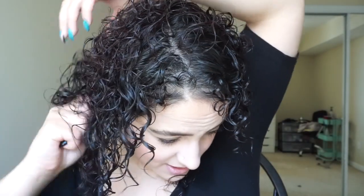What this does is it helps clump and define the curls. I don't know if you can see that. Yeah, it looks great. So I'm going to go through and do that. What you want to do is pull away, like here, and pull away from the scalp. If you like a more elongated look, you don't like volume in your hair, you're not going to pull away from the scalp, you're going to pull down. Oh, you see that? So here, pull away. And then you're gonna keep on going.